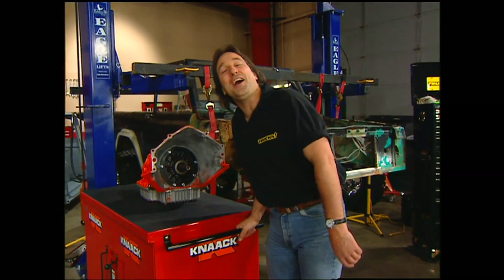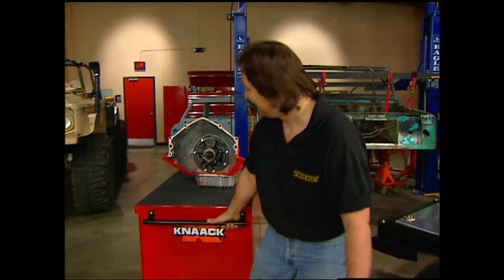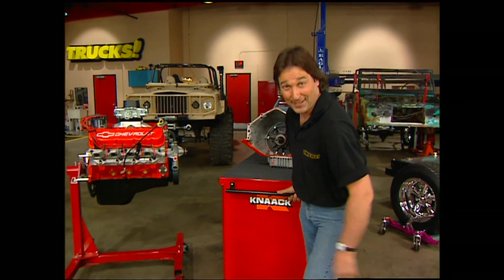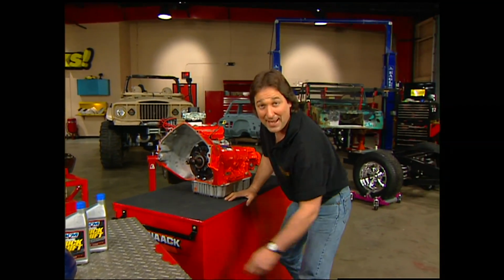Okay, if you are not weak in the knees yet, well, just bear with me because you will be. Now, the question that comes up is, what kind of transmission do you put behind an engine like that? A motor like that would snap most transmissions like a matchstick.